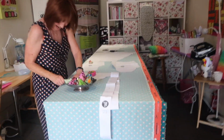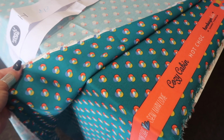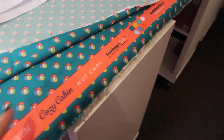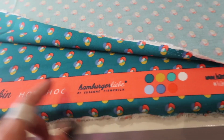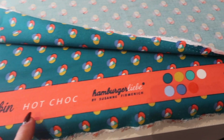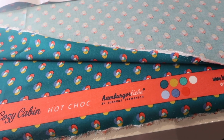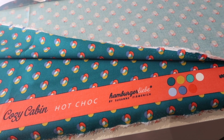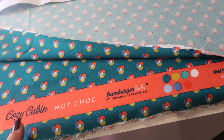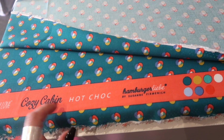It's so nice. And she's cutting out an Eve dress at the moment out of the similar fabric but a slightly different colourway. Now this stuff, I must show you this. It's Hamburger Liebe by Suzanne Firmenich. Where's it from? Where did you buy it from? It's from myfabrics.com. My Fabrics are in Schleswig-Holstein in Germany. Ah, so she knows all these things. But how naughty. Look at this selvage.